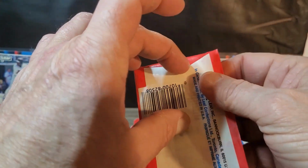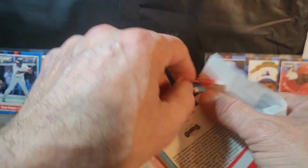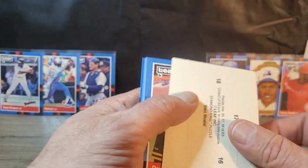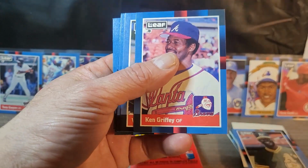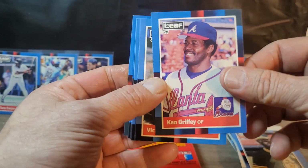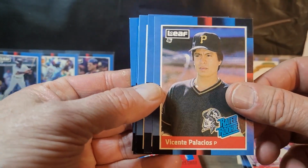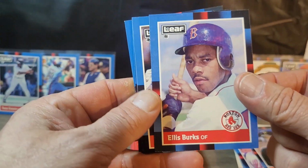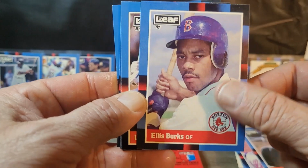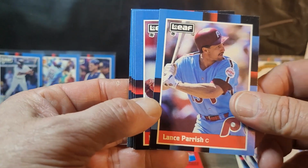All right, get the next pack rolling here. Let's see what kind of treasures we have here. All right. See another Diamond King card on the back. We'll get to that in a minute. Dave Stewart, great pitcher with the A's. Ken Griffey Sr. This is one year before the junior card's about to hit. Vicente Palacios. Ellis Burks. He was supposed to be a big slugger, great hitter with the Red Sox. Didn't exactly pan out that way. He had a decent enough, shortish type career.